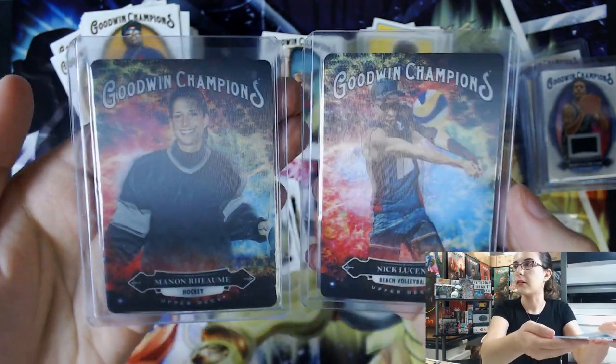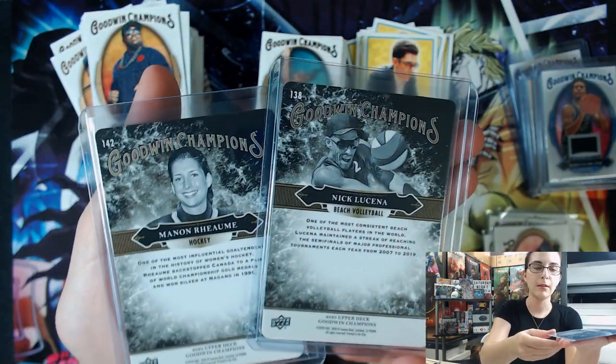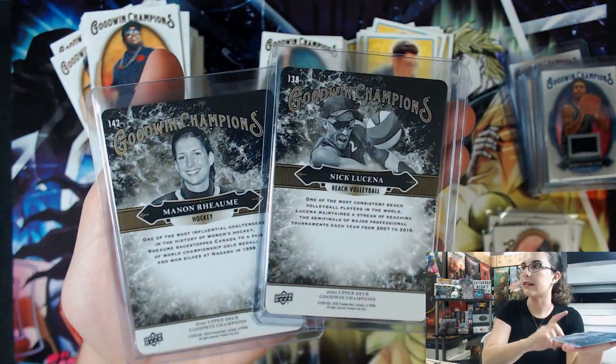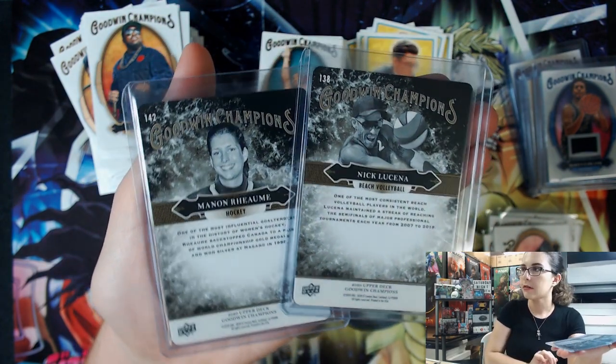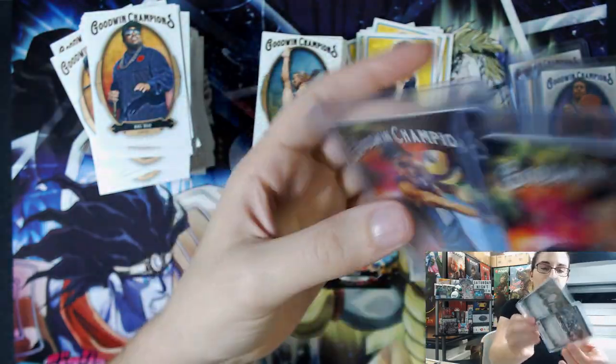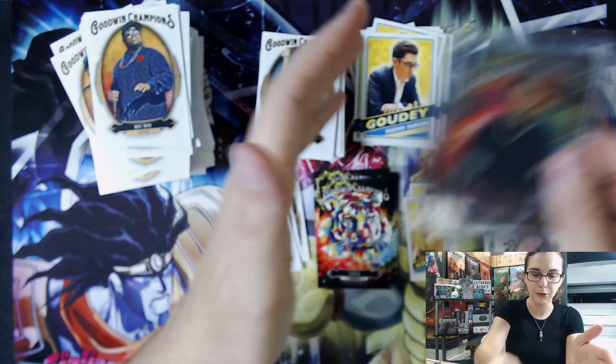Then for our three lenticulars, we had Manon Room and Nick Lucena. Both non-bounty, 142 and 138. Now I know there are different tiers of the non-bounty ones, so perhaps we got a higher tier here, but I really do not know off the top of my head, unfortunately, on these cards. But they both do look really cool.